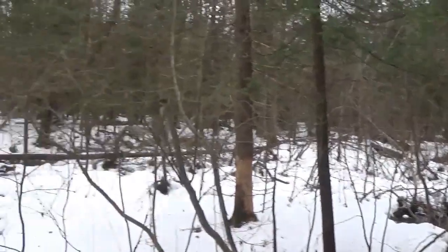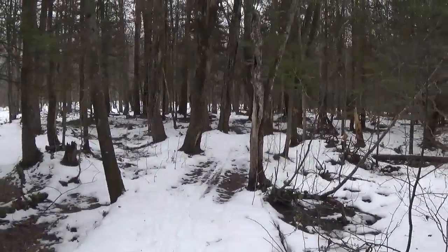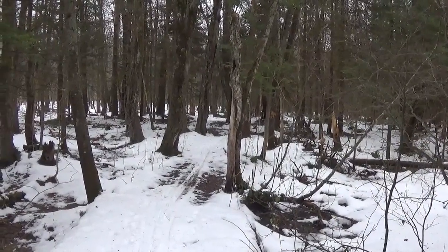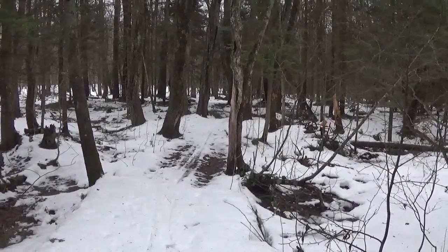It's just so peaceful out here. So I believe the last hike I did out in the wilderness, it was crunch, crunch, crunch from the leaves on the ground that had freshly fallen, and now it's crunch, crunch, crunch because of the snow.